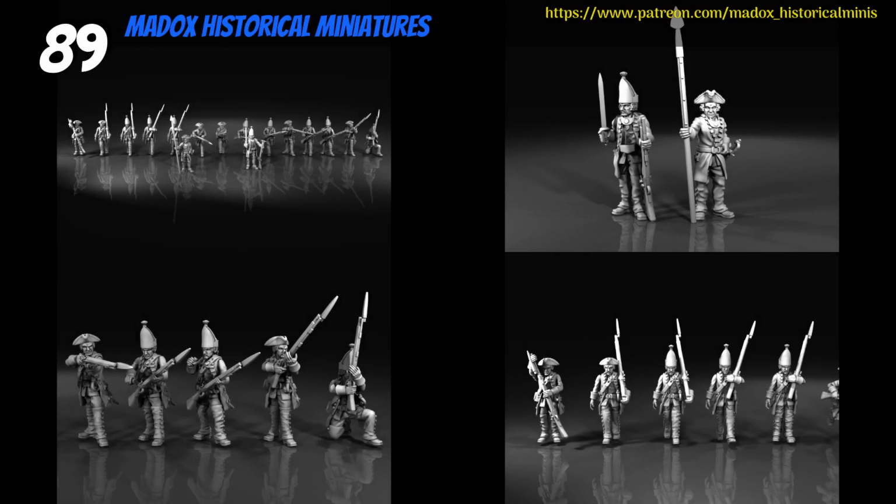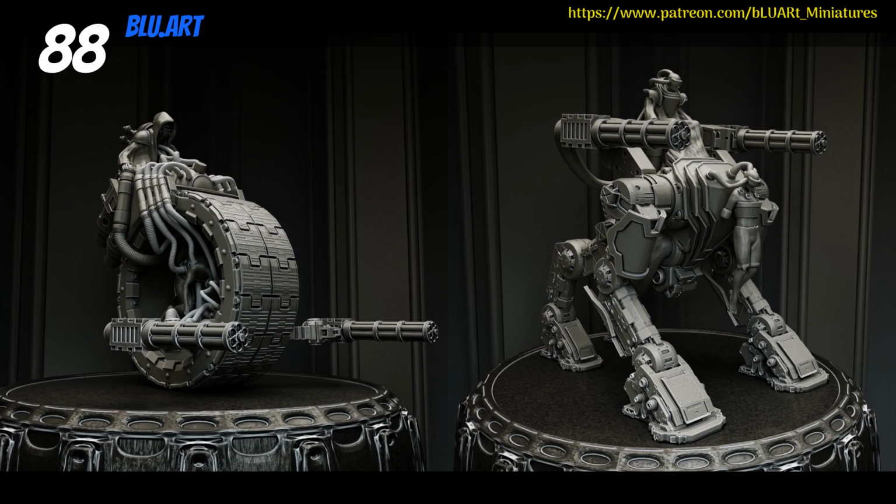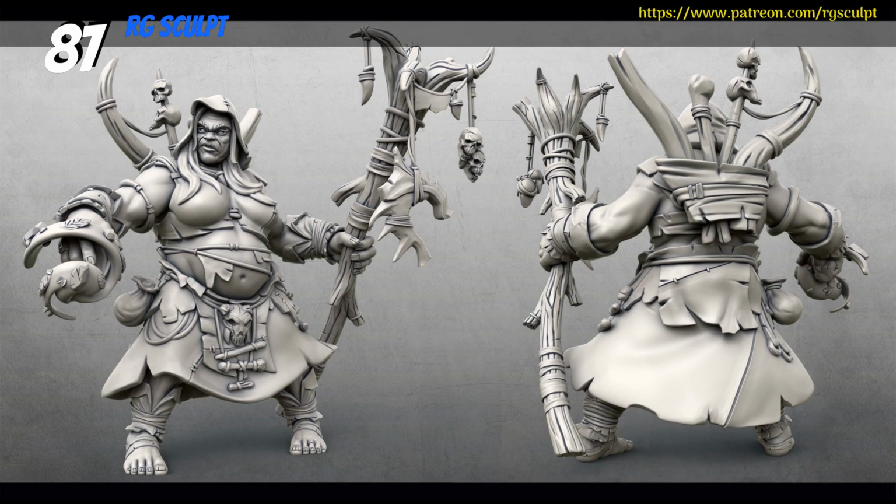Maddox Historical has Swedish 7 Years' War infantry. Here are a couple teasers of what Blue Art is working on for September. Here's a Hill Giant from RG Sculpt.